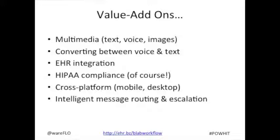Because these systems are sending data to either Android or iOS or the desktop, you have the option to use your own device. That's the bring your own device phenomenon.